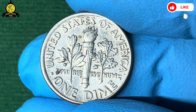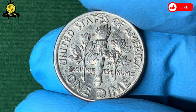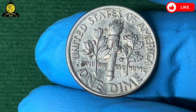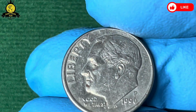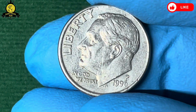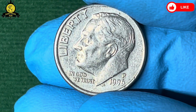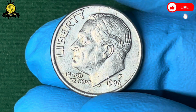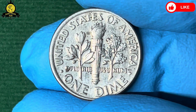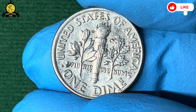The 1996 one-dime coin, like other dimes minted after 1965, was made from a copper-nickel-clad composition. This shift from the earlier silver-based coins was a result of rising silver prices and the need to produce more cost-effective coinage. The coin consists of an inner core made of pure copper, with an outer layer of nickel that gives the coin its familiar silver appearance.